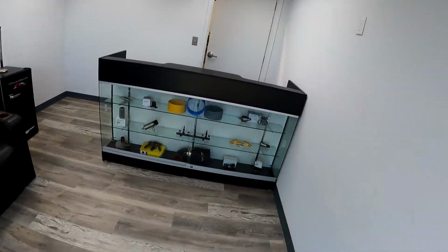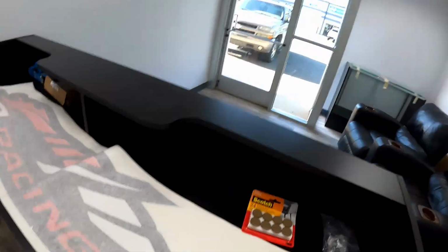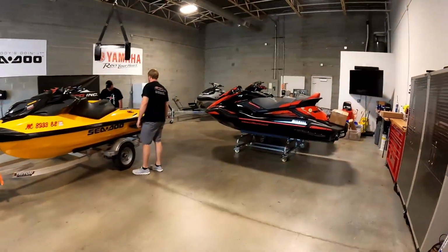Showroom has changed just a little bit. Got the glass cases in there with our parts. We're gonna be doing another sign in here, so we're getting that all drawn up. Check it out, we already got some work back here.